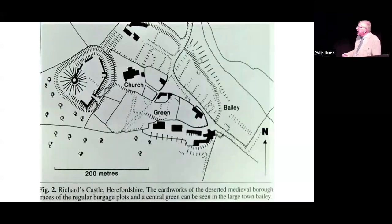If you look at it in plan, there's our castle, there's the church, and around it are earthworks which indicate the presence of a borough which simply fails because it's in the wrong place, and it's dwarfed completely by Ludlow in the course of time. But this is one of the major planks in the Norman takeover, the creation of a castle and of a borough that goes with it. Sometimes the borough is a little later, but the two go together.